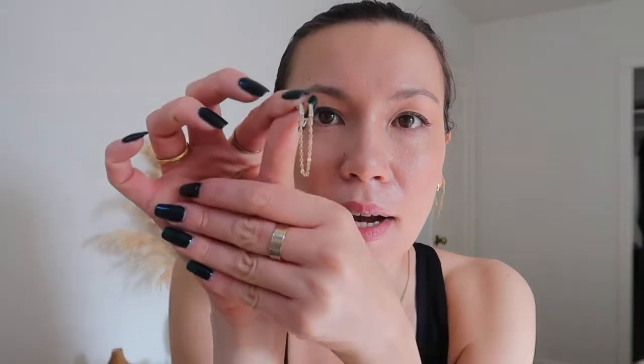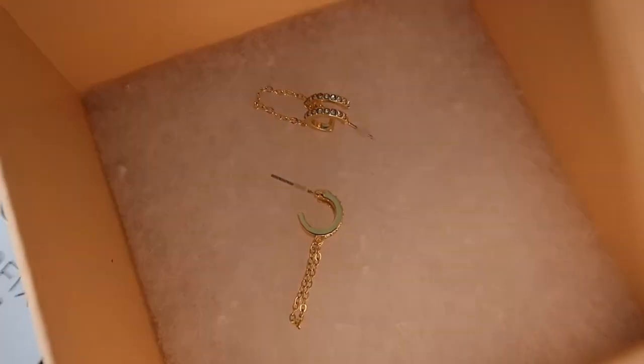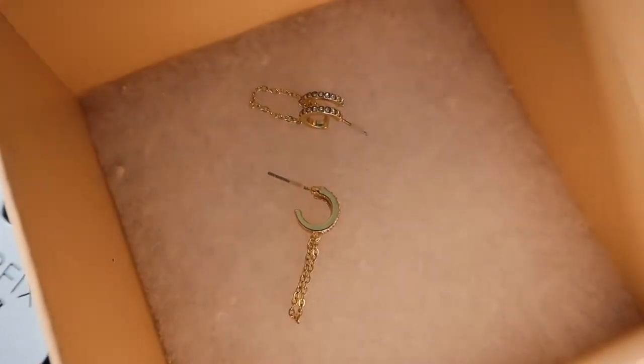Let's talk about some dupes, because before I bought these, I bought some backup dupes just in case I didn't like them. The first ones that I picked up were these beautiful ones right here. You can see it's a double hoop, but the stud is only on one ear, so the other one is somewhat of an ear cuff, and then it has a chain. It is a stud, like I mentioned, so it kind of looks like you have 2 piercings in one. And I really loved this for every day.